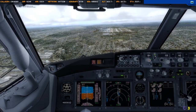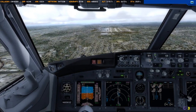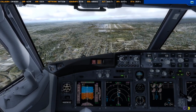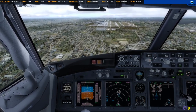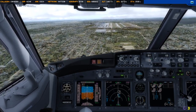Pacific 2992, number 2, fall 737. Flaps 3 miles, 30. Final wind 2505, runway 16 left, clear to land. Throttles are mine. Clear to land number 2, Pacific 2992. Gears down, 3 green. Clear to land, runway 16 left. Pacific 8436, what altitude did you plan on descending to?